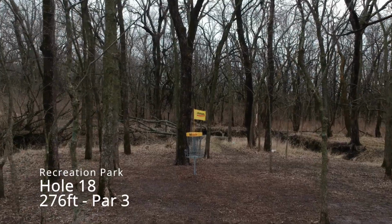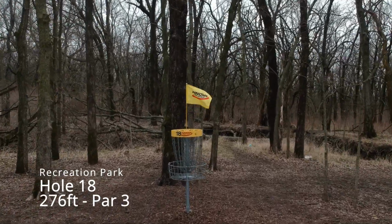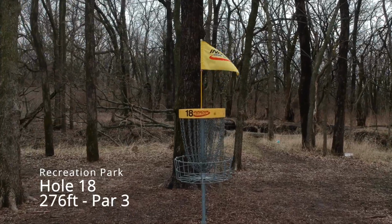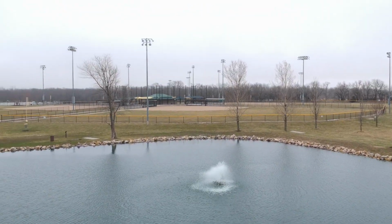The wind is pretty much what you're showing here on the flag most of the time. It's kind of pushing you back out. It's easy to go straight long, so you got to pick something pretty stable if you're right hand backhand. Fun hole. All right, that's it. That is all 18 holes for Recreation Park.